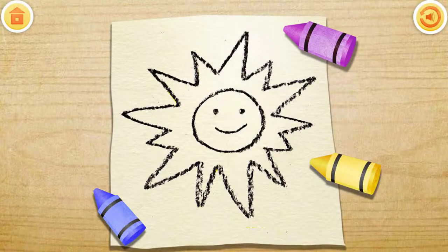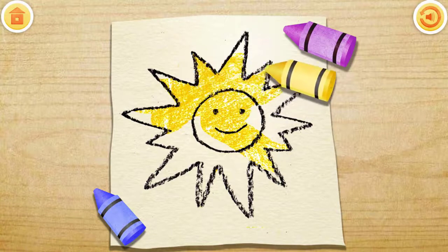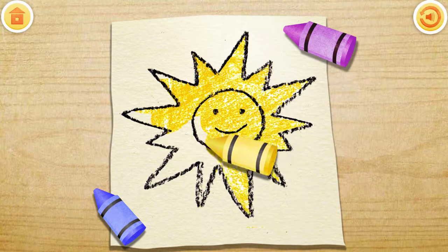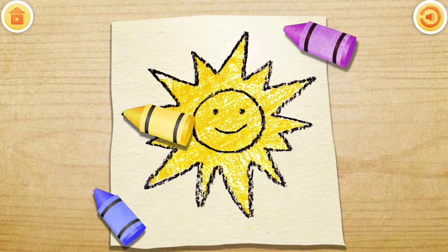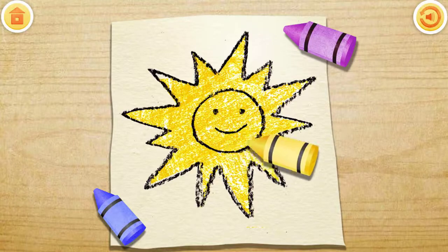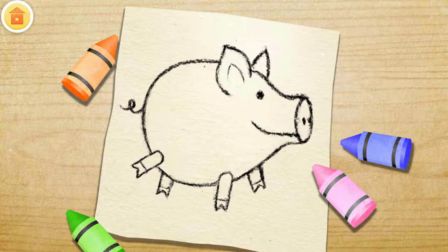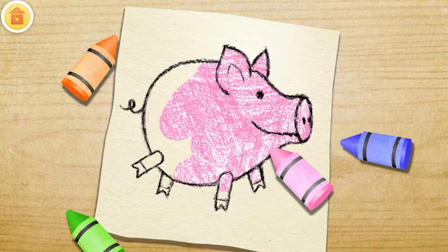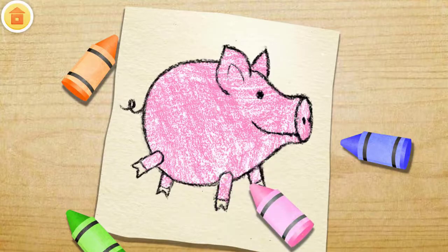What is the color of the sun? Grab the correct crayon and color the picture. Thank you. Great!